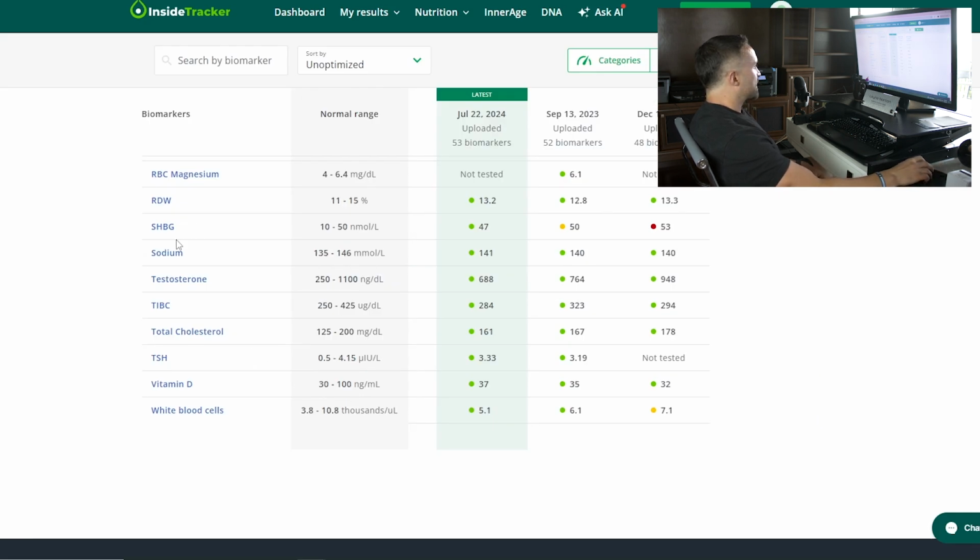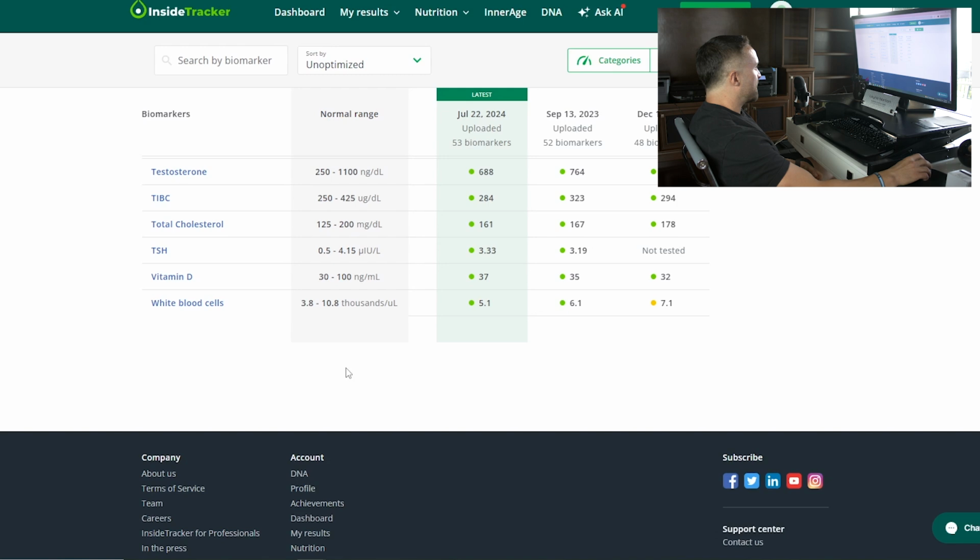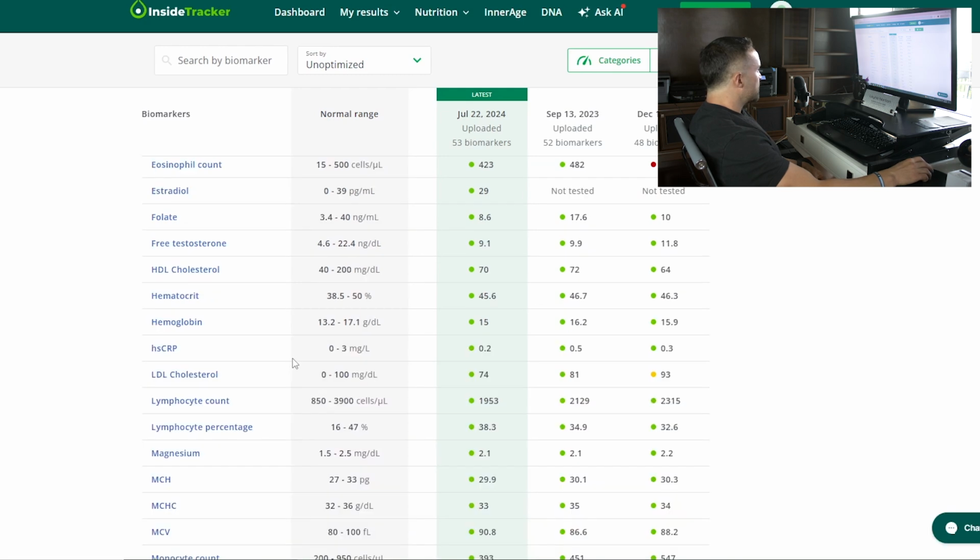And then let's look at sex hormone binding globulin. Okay, so this is actually good because this has been going down, okay? So as this has dropped, this is one of the reasons that my total testosterone has gone down, but my free testosterone hasn't changed that much because my sex hormone binding globulin has actually reduced as well and is now in the optimized range. Other interesting things, let's look at CRP.